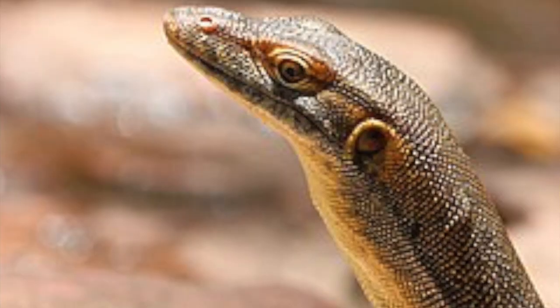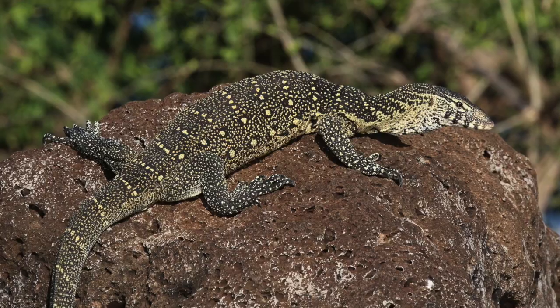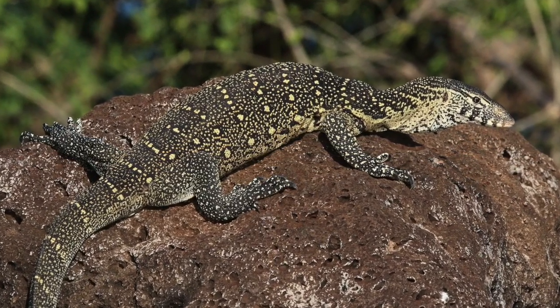So, for example, in Australia, when people talk about water monitors, they're talking about the Mertens water monitor or the Australian water monitor. Another example, in Africa, when people talk about water monitors, usually they're talking about the Nile water monitor, a large water monitor that lives in the water and has the common name Nile monitor or Nile water monitor.